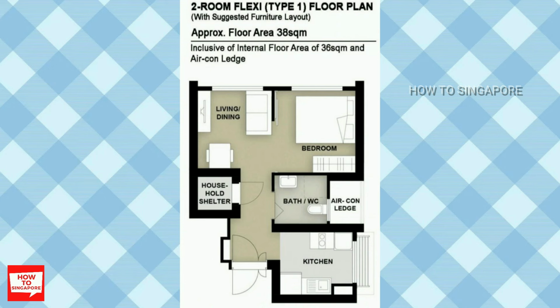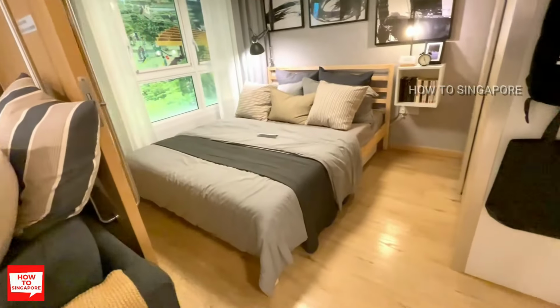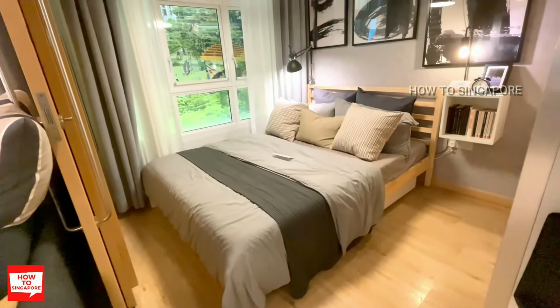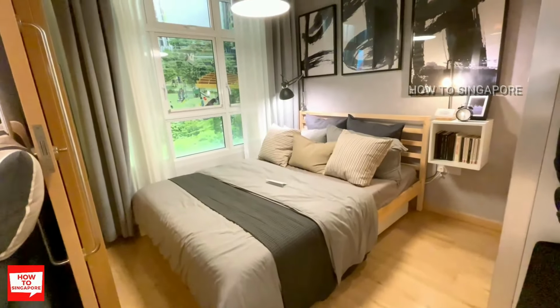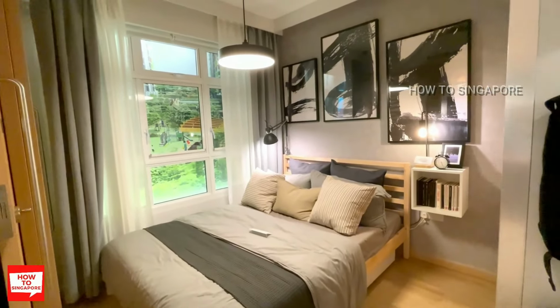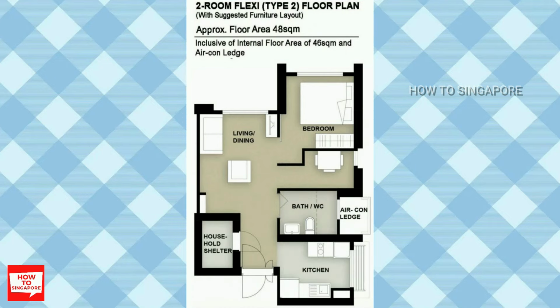The size is typically around 38 square meters, which I think is good enough for singles or for a couple. Based on the HDB showroom flat that I have visited in the past, the bedroom can still fit a queen-size bed and a sliding wardrobe, so it's not so bad. But obviously, if you live in a two-room flexi, you have to be well organized as you can run out of space really quickly. Now, let's take a look at the floor plan of a typical two-room flexi type 2.